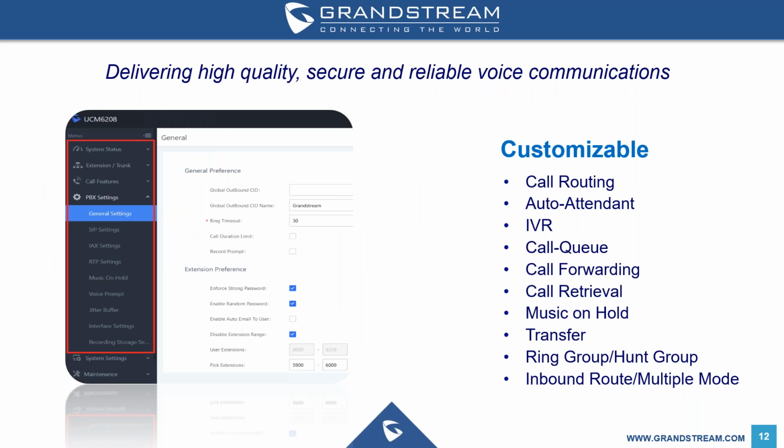Another option that I wanted to share with you is how customizable the UCM is. You can customize, for example, the call routings, auto attendant, and IVR. In the IVR, for example, you can upload any recordings. We provide options, super easy, that you can use to produce your nice professional recordings, and then you can upload them to the UCM, and assign that recording to any particular destination, to an IVR, for example, music on hold, or even a ring group.